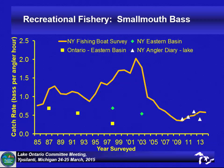Again, as far as fishery data, it's primarily angler catch rates outside of the Eastern Basin. So that main basin waters of New York, that's what this orange line is. It's angler catch of bass per angler hour from our New York State Fishing Boat Survey. And for 2014, catch rates were very similar to 2013. It's about 0.6 bass per angler hour.